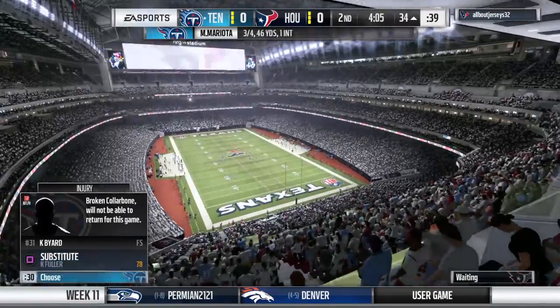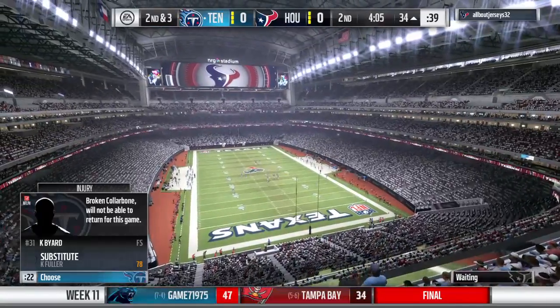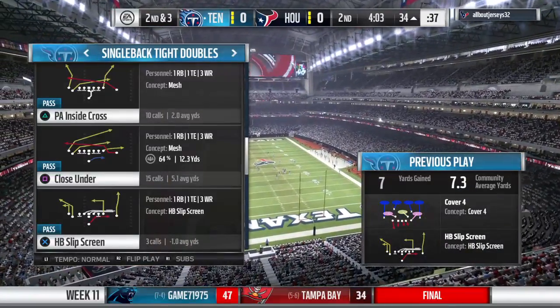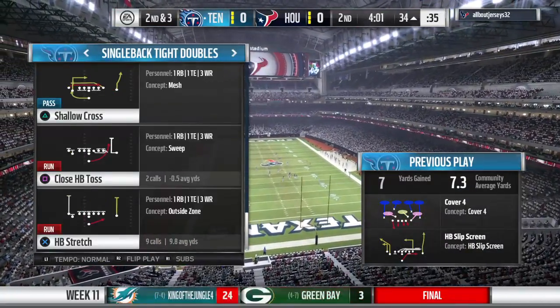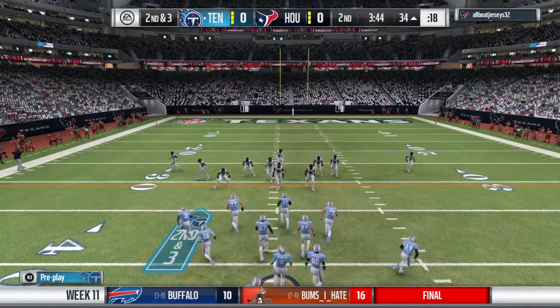And he will find his man on the end route. Complete. Looked like the screen pass was taken away there, but what a nice job improvising, finding other options, and completing the pass anyway. 2 minutes gone by, second quarter.